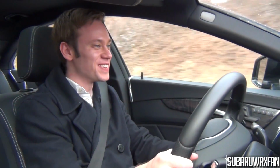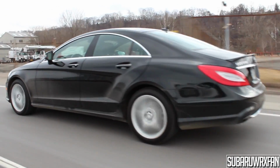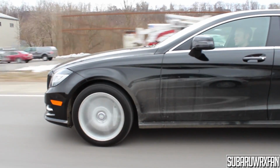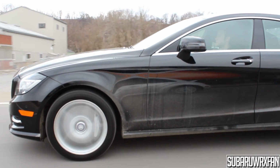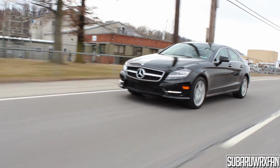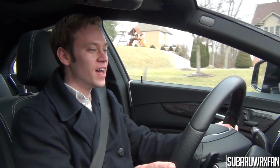So I've been driving this car for a while, and man, I really love it. And I love it even more now because I found the sport modes. I was driving this car the very first time in the first part of this video, and everything was in eco mode. So I started playing around with the different modes, the sport mode for the suspension and the sport mode for the transmission and all that. It really enhances this car.